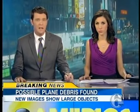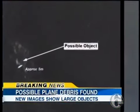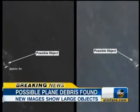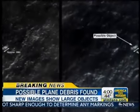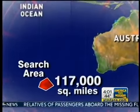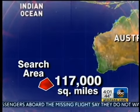And I'm John Muller. We begin with that breaking news. Australia's Department of Defense has released these satellite images of debris, two objects which may be related to the missing flight. One of the pieces of debris is thought to be as large as 78 feet long, the other approximately 16 feet long. The area where the debris has been spotted is approximately 1,500 miles southwest of Perth, Australia.